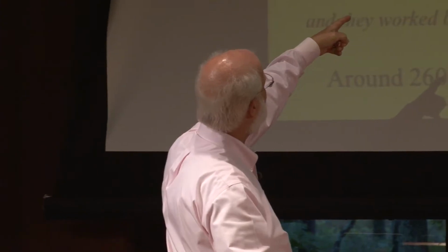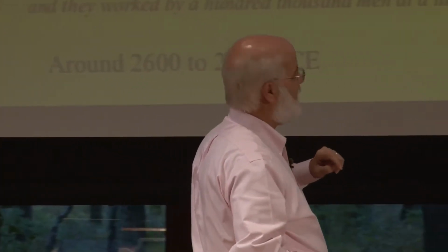What else can you tell me? Yes? In front of Menkaure's, there's a little one, yes. That might have been used for one of the queens or a prince, something like that.